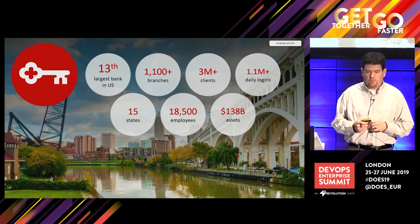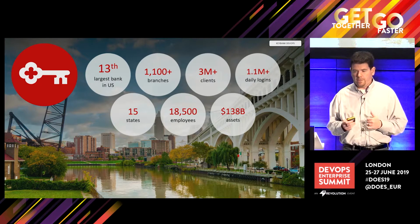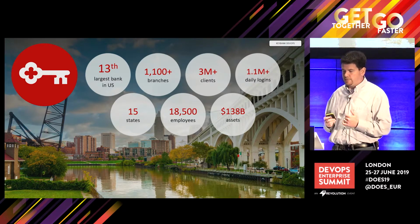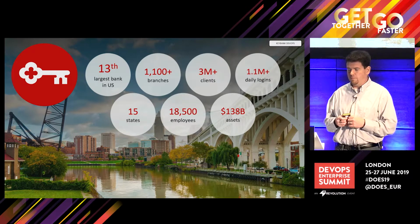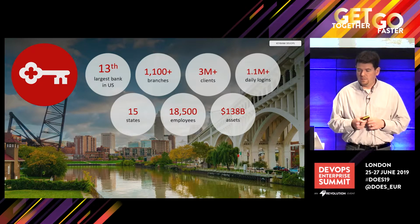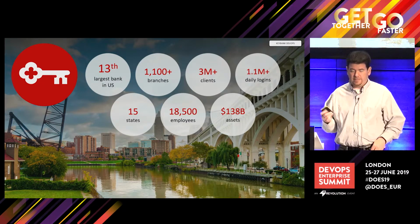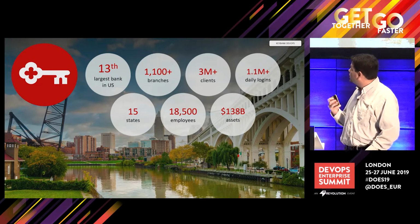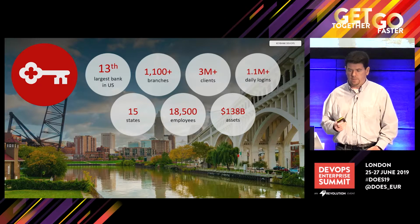KeyBank is the 13th largest bank in the United States. We operate over 1,100 branches. We have over 3 million clients. Our online banking presence has over 1 million daily logins. We operate in 15 states. We have approximately 18,000 employees and just under $140 billion in assets.